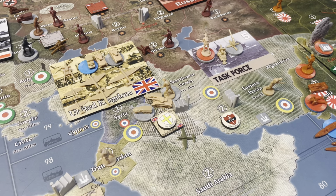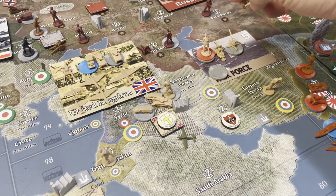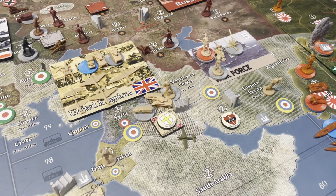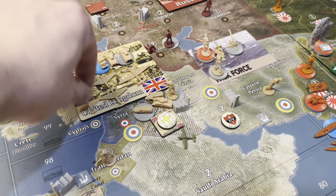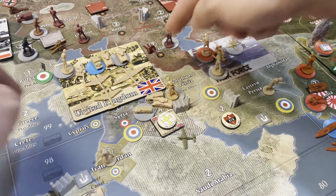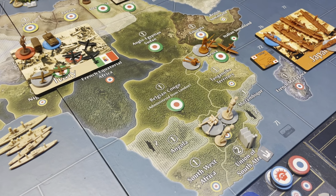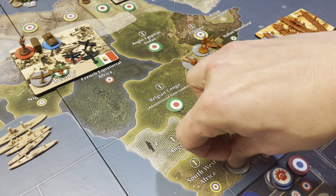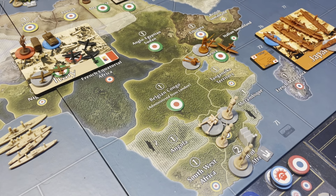Deployments went pretty easily. We deployed 3 units to Persia. We deployed 3 units to Iraq. And I'll consolidate all this later. And finally, just to safeguard it maybe, we deployed 3 more units into South Africa.